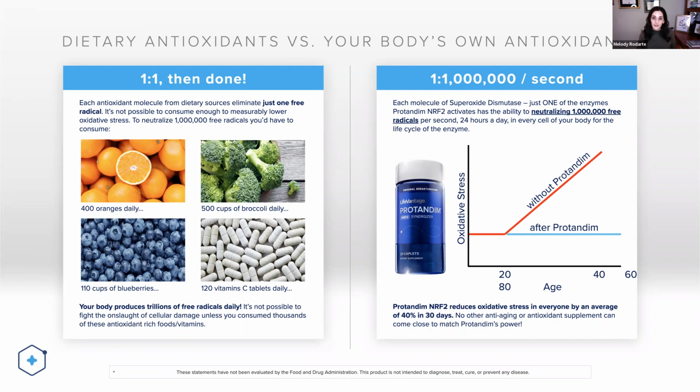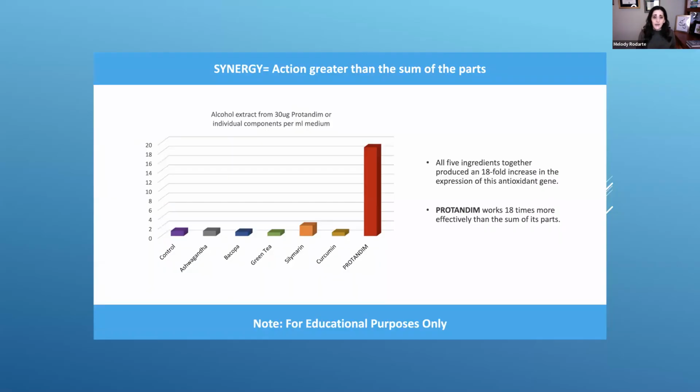We're learning how to activate our body instead of just supplement our body. So I like these slides because I think it's a good visual for us. Another is this slide. So you might be thinking, I'm already taking turmeric. Someone told me it was good for me. Well, great. You're going to see some increase in that Nrf2 pathway.